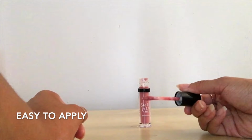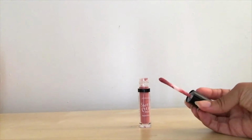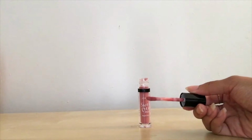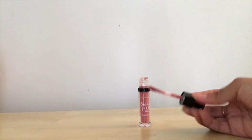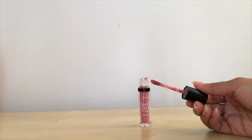Very simple application. I know liquid lipsticks often scare off women because they don't know how to apply it, but this is a perfect one. It's small, you can take your time, and just kind of outline your lip and then fill it in. That's the best way to do it.